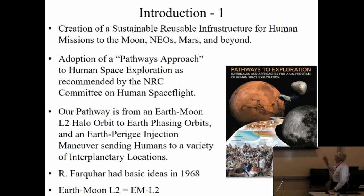Creation of a sustainable, reusable infrastructure, which we want to do, of course, and adoption of a pathways approach. And this talks about how he was planning to use the libration point orbits. He had these basic ideas in 1968. We'll just go on.